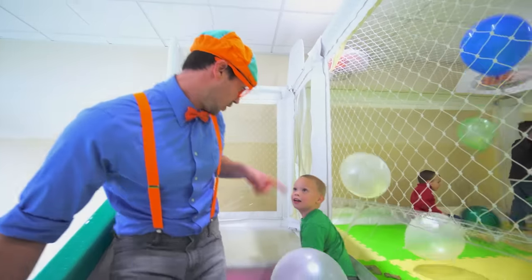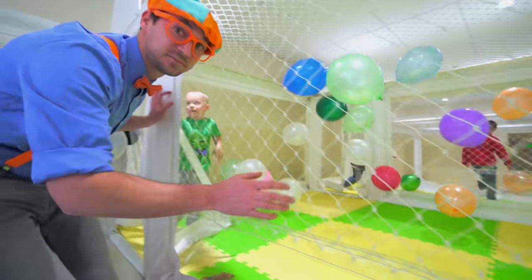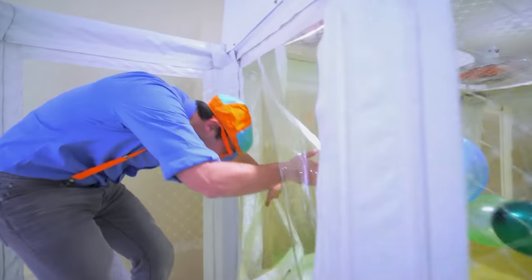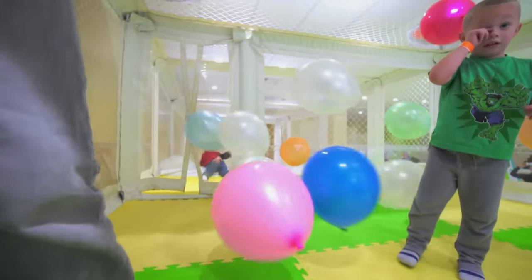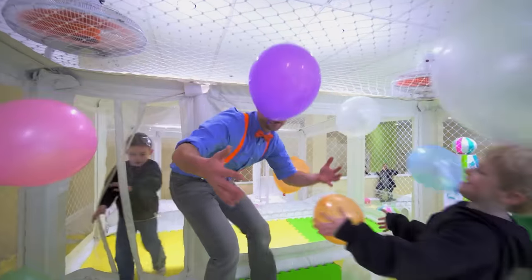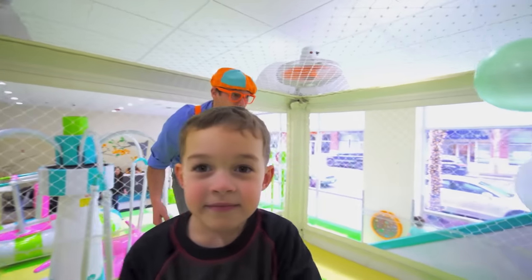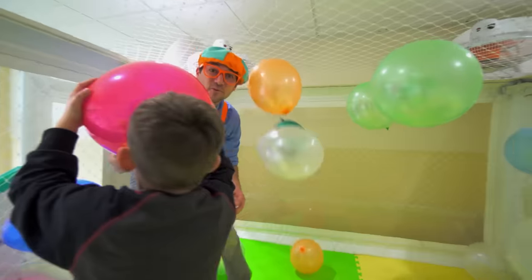Wow! Whoa! Look at there! Come in here! Okay, I'll come in there! Look at all the balloons! Whoa! Jump back on in here! Yeah! Gotcha. Look at this balloon! It's the color red!